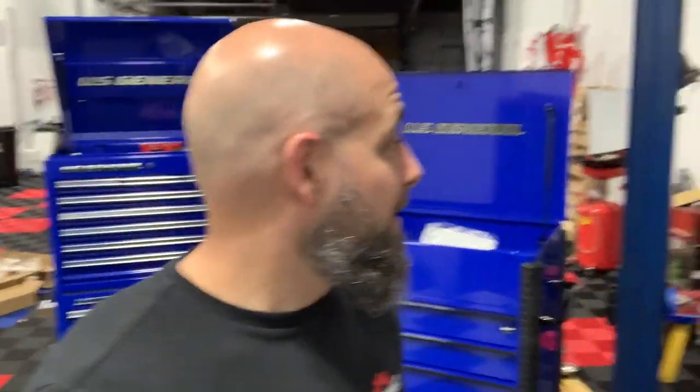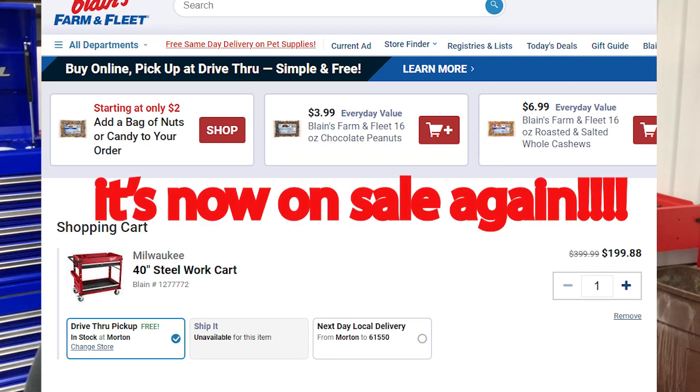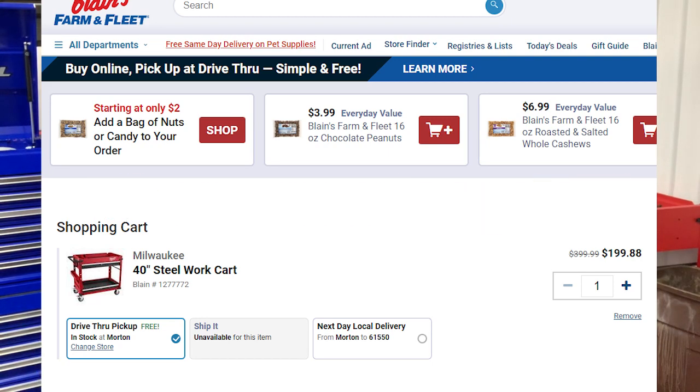Where's the value, right? However, I found out that Blain's Farm and Fleet also sell these Milwaukee carts besides Home Depot, and I just happened to keep watching both sites, and Farm and Fleet had it on clearance for $269. I went in there and got it for $280 after tax, so I saved almost half.